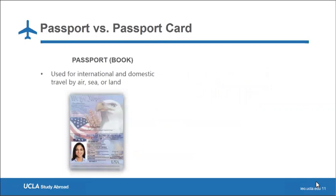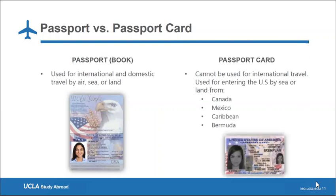On the topic of passports, I do want to make a quick note. There are 2 such things as a passport and a passport card. A passport, otherwise known as a passport book, is what we more generally see, and this is used for all international and domestic travel. That includes by airfare, by boat, or by car and land. There's also the passport card. This card cannot be used for international travel. It can only be used if you're entering the United States by sea or by land. And that includes from regions of Canada, Mexico, Caribbean, and Bermuda. So as you can see, you cannot use a passport card to travel on an airplane to and from Spain, for example. So you must use that passport book.